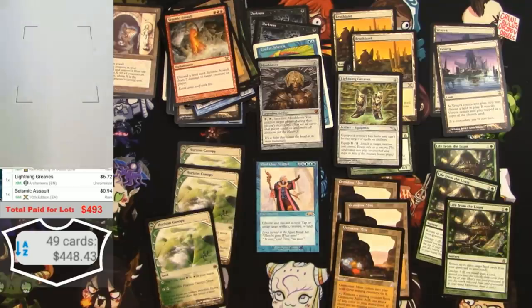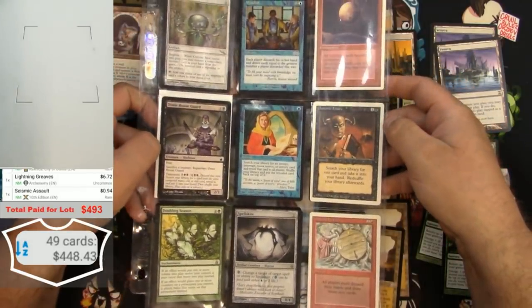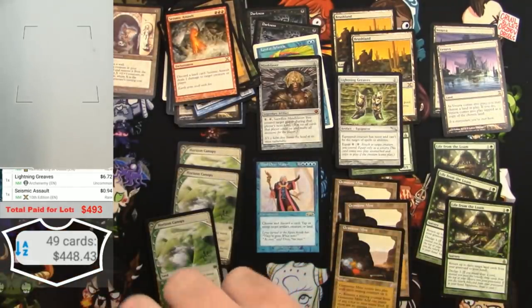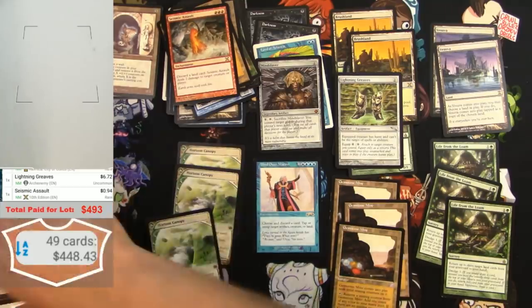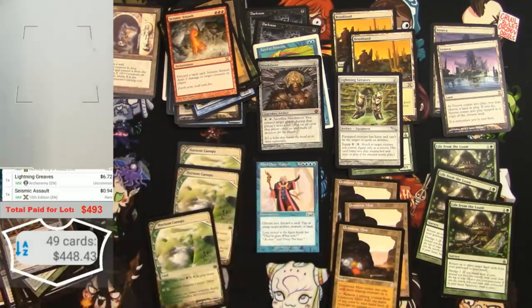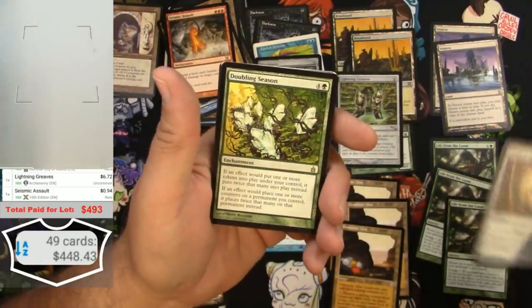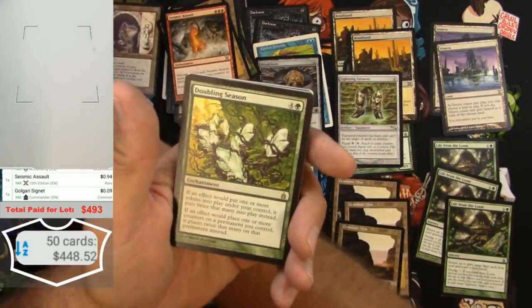Next page. Oh, well, this is a good page. You guys see anything good there? Oh my gosh. This was the one page that would have grabbed everyone's attention looking at this listing. That's interesting. It's not all double-sided. Okay. The good little stack right here. Golgari Signet. Not gonna do it. Oops, wrong pile.